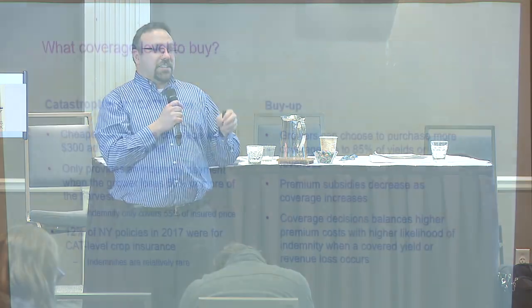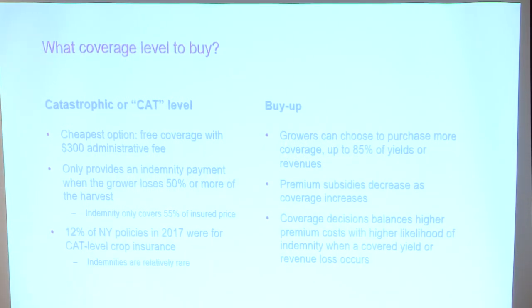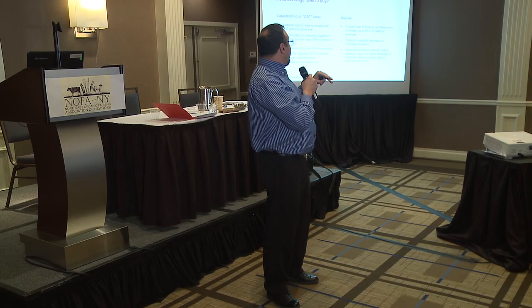So the next level of coverage is buy-up, and here you can decide to purchase more coverage up to 85% of your yield or revenue. The premium subsidies for these decrease as the coverage increases. Okay, so basically, the federal government is putting in less money because it's becoming more likely that you'll have a payout. So your decision here kind of has to balance higher premium cost with a higher likelihood of having a payout or an indemnity when you have a loss.